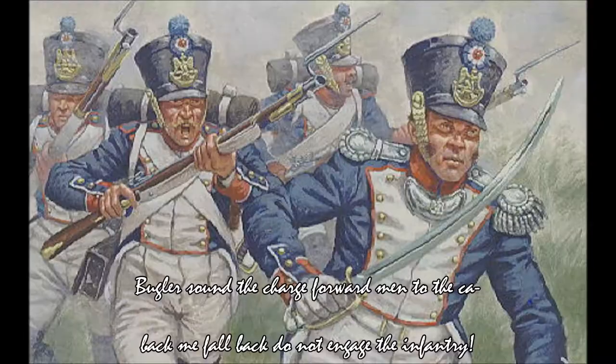Bugler, sound the charge! Forward then, to the cannon!